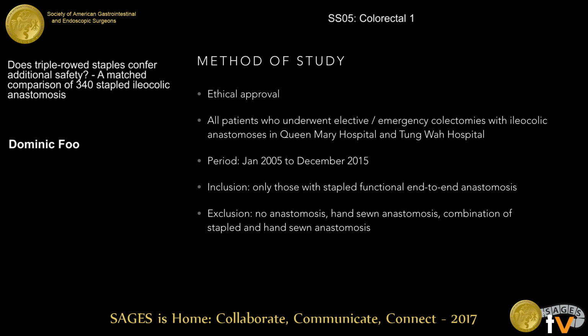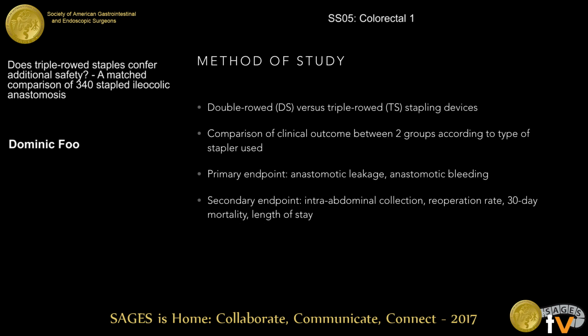We got ethical approval, and then we included all our patients that underwent elective or emergency operations that involved stapled ileocolic anastomosis in 2 centers. The exclusions were those with hand-sewn anastomosis. The primary endpoints were anastomotic leakage and anastomotic bleeding. The secondary endpoints were intra-abdominal collections, reoperation rate, 30-day mortality rate, and length of stay.